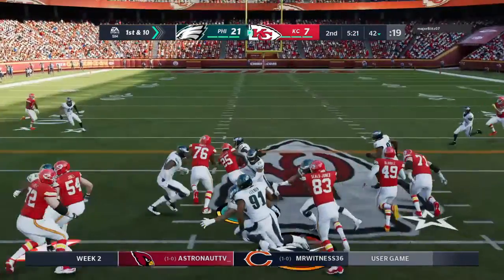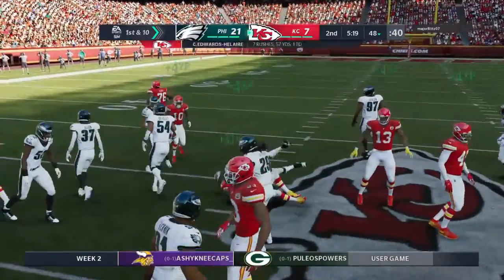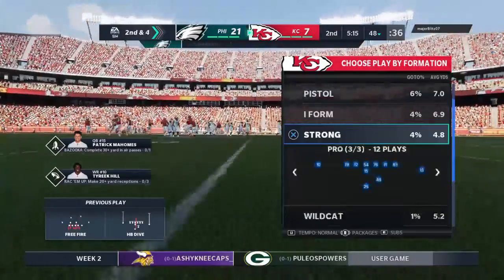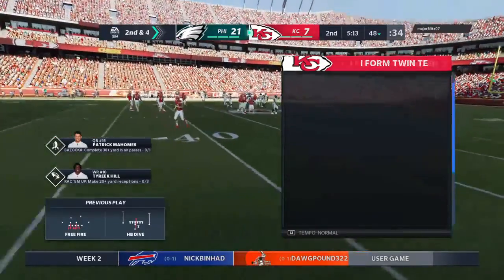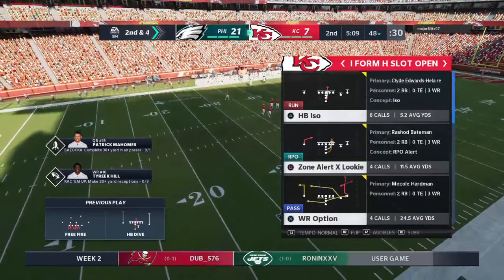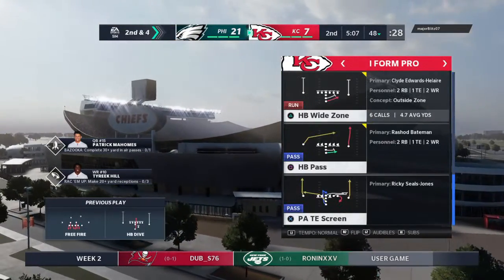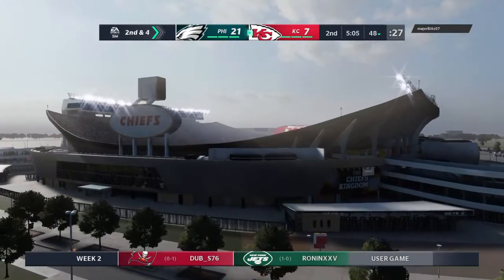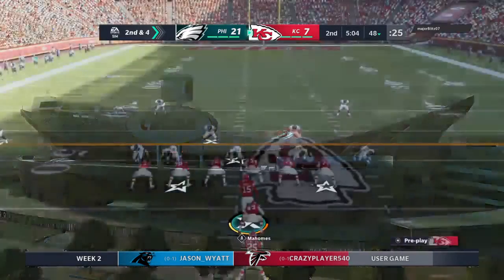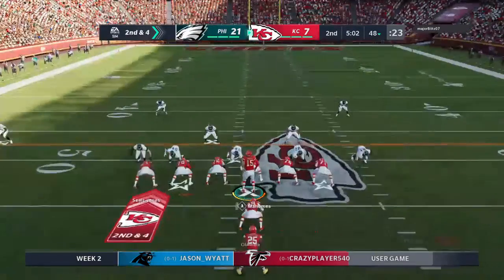They'll run here with Edwards-Helaire. And he's going to bull his way forward to the 48. He'll get a nice chunk there on the first down run, and it's 2nd and 4. Now, Brandon, that's the way you want to run the football. There should almost be quote bubbles above the offense right now. Bam, boom, biff. That's how they feel good about moving the football. 6 yards on that last play. Here's 2nd and 4.